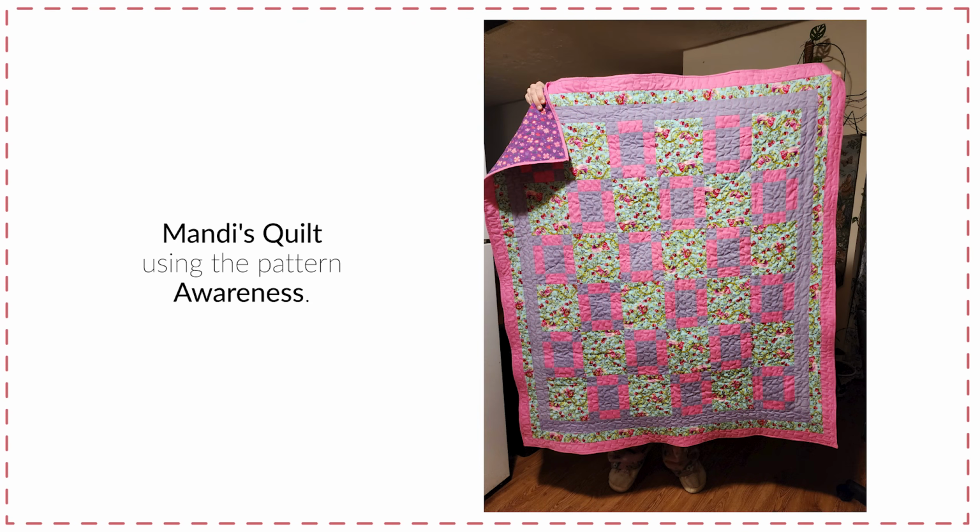Now, our next quilt was sent in by Mandy, and this is also her very first quilt. She chose the awareness pattern, and I think this turned out so sweet. It is so good, Mandy. Your colors are great. And I love that you've got line quilting on it, which really brings it out, I think. Oh yeah, the quilting is fantastic.